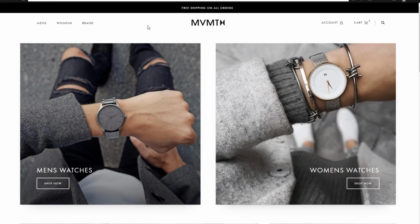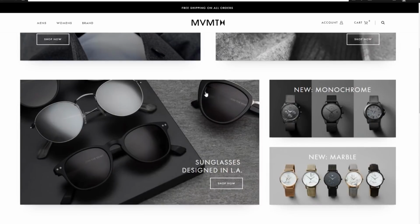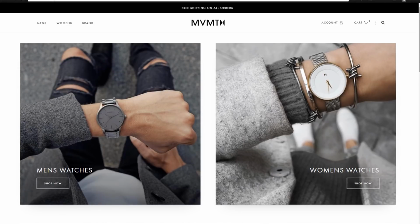That is Movement Watches. Movement Watches is actually in the top 10 Shopify stores of all time. It's one of the best-selling Shopify stores, and that's because they really focus on brand. They don't drop ship specifically, but they are a Shopify store, and they sell a variety of different watches, sunglasses, and all that kind of stuff. They really are great at sharing a lifestyle and making a very clean and cohesive site design.